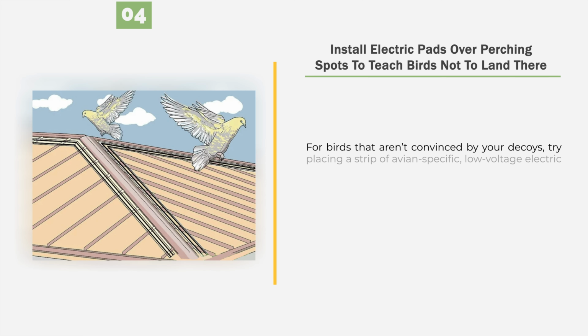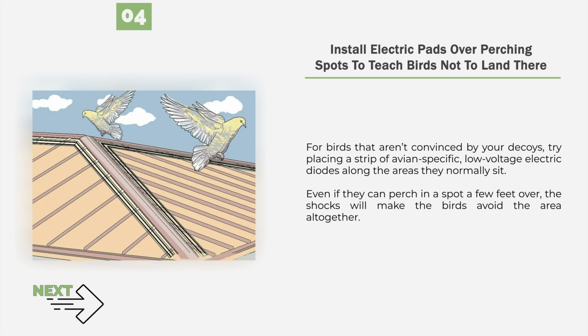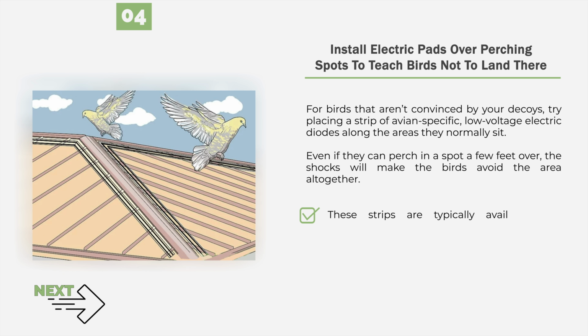Number 4. Install electric pads over perching spots to teach birds not to land there. For birds that aren't convinced by your decoys, try placing a strip of avian-specific, low-voltage electric diodes along the areas they normally sit. Even if they can perch in a spot a few feet over, the shocks will make the birds avoid the area altogether. These strips are typically available from companies specializing in pest control. Though unpleasant, the shocks emitted by the electricity strips are not enough to harm the birds.